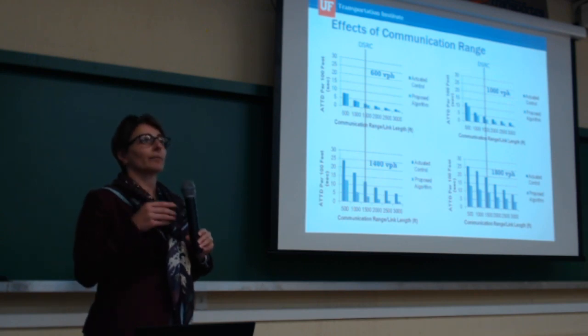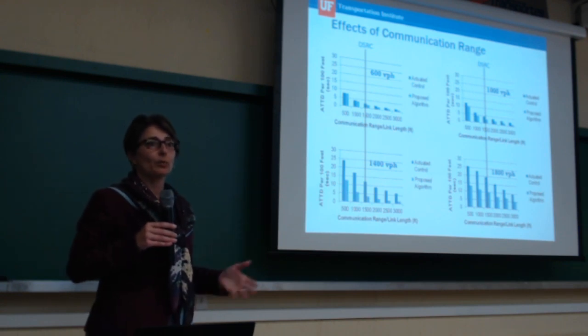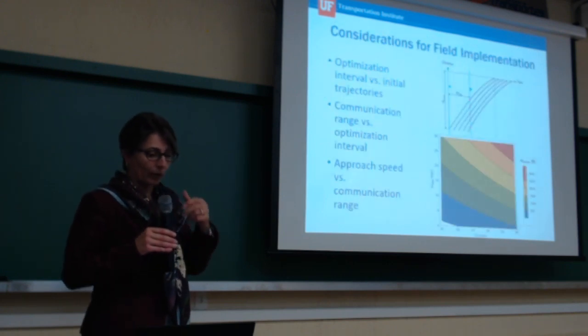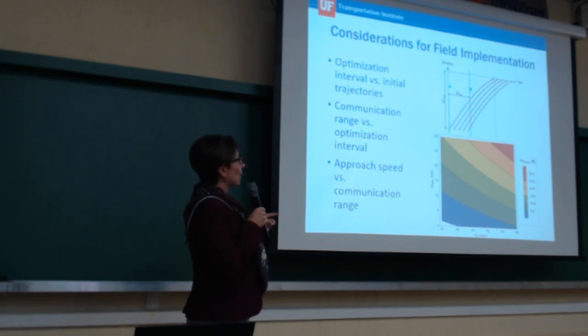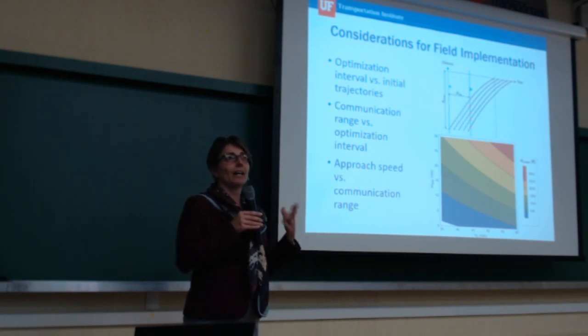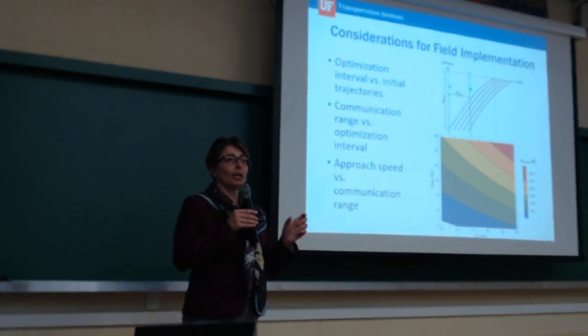In doing this kind of exercise, we were interested in a transition to practice, where we had to implement this out in the field. So we started looking into the relationship between the optimization interval, meaning how frequently we should be optimizing and giving optimal signal timings and optimal trajectories, versus the communication range versus the approach speed. Because if you have very high approach speeds, the vehicle is going to get to the stop bar much faster, and so you need more time to develop a trajectory and send it out within a reasonable amount of time.